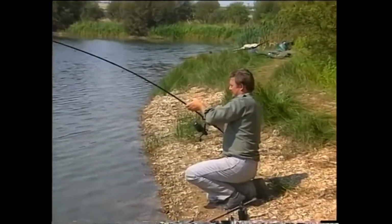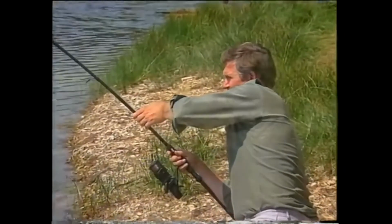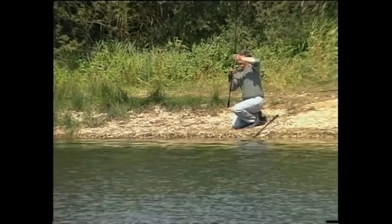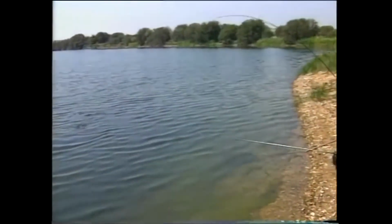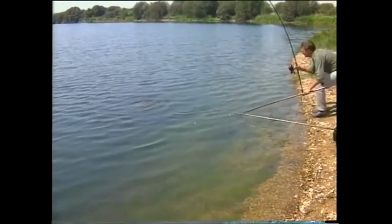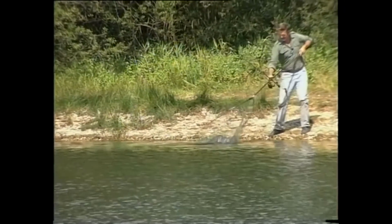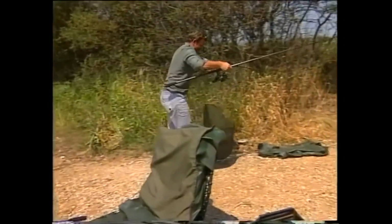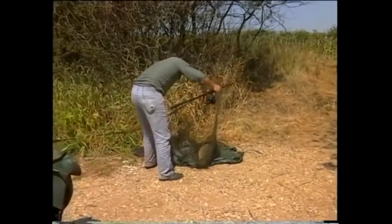There she is, just below the surface again, and it's still not determined to come in. There she is on the top, beautiful. Let's see if we can get her in the net, shall we? Oh, what a fish. Very powerful fish. Come on, let's have you. Let's get that net underneath. And she's ours. Lovely fish. Just plonk it on there because there's not much grass around here, unfortunately.